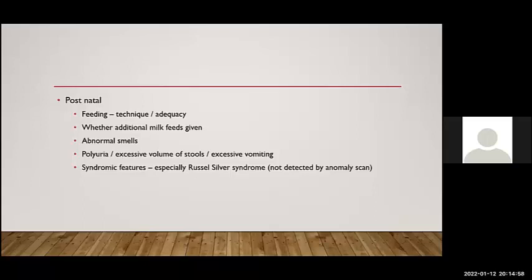Like, for example, a healthy neonate might sometimes pass stools 5 to 6 times a day or once in 5 to 6 days. So breastfeeding and stool output actually does not have a good relationship, right? Sometimes well-fed babies might have a very low bowel motion and sometimes underfed babies might have a high bowel motion, right? But urine output and breastfeeding has a good correlation. And also you have to ask whether a baby is sleeping at least 2 to 3 hours after a feed. If a child is sleeping 2 to 3 hours after feed, that is also an indication that the baby is getting adequate milk supply. We need to ask whether additional milk feeds were given.